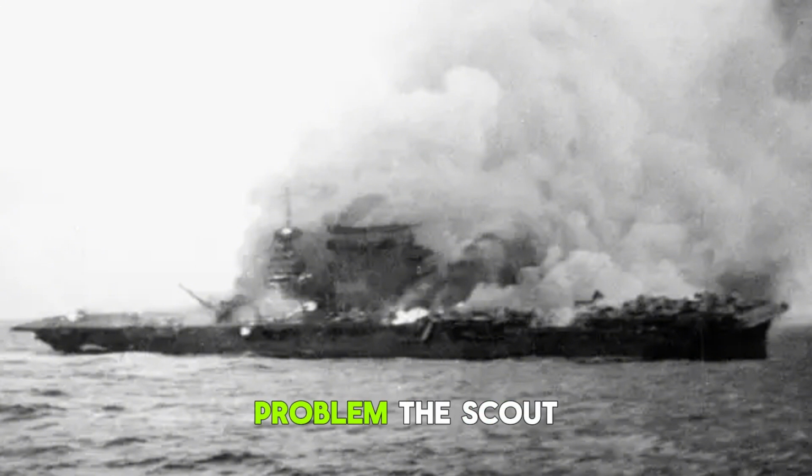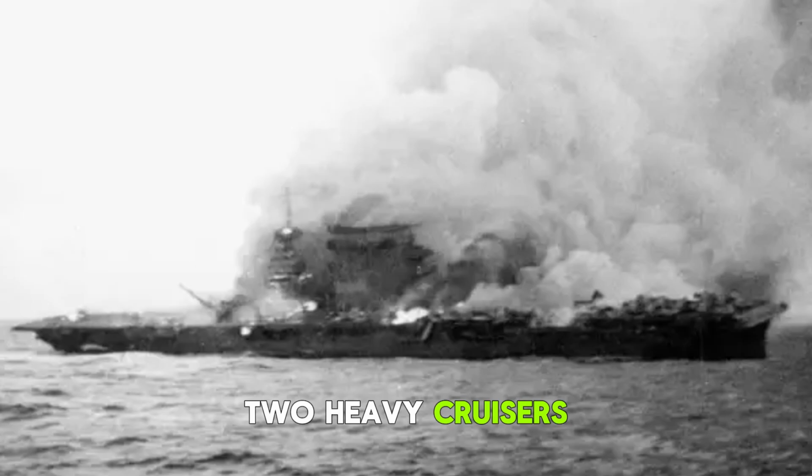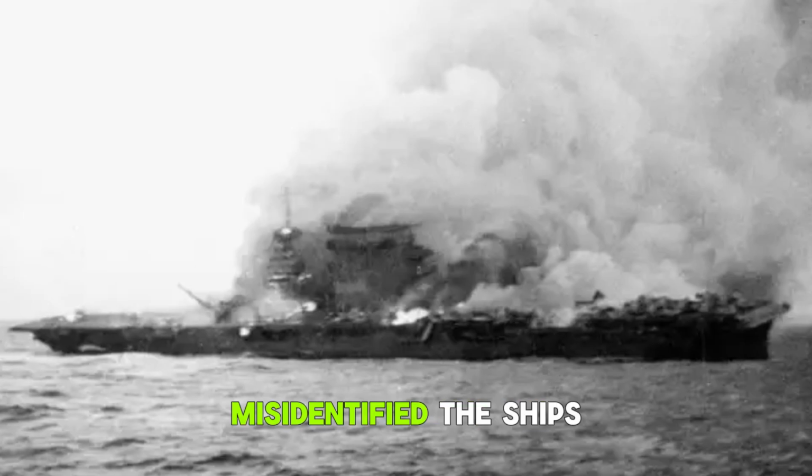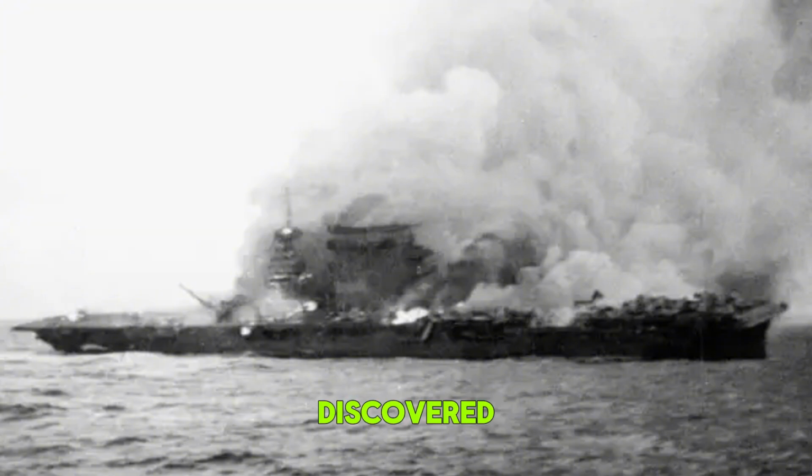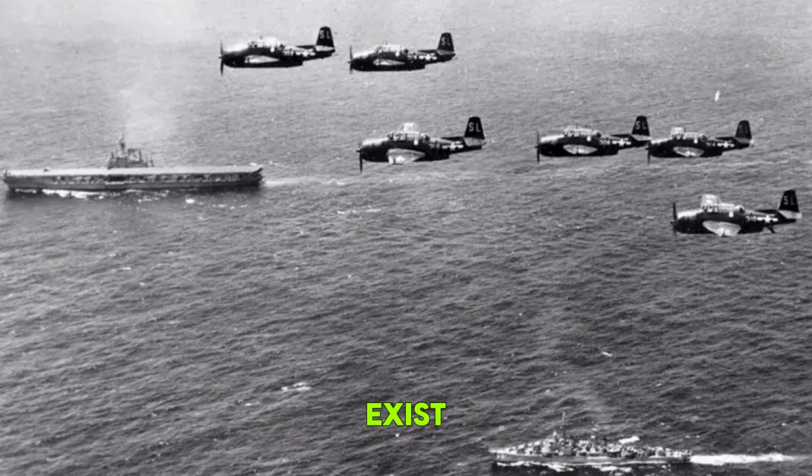There's just one problem. The scout made a coding error. The actual report should have read 2 heavy cruisers and 2 destroyers, not 2 carriers. The scout pilot misidentified the ships, then made a clerical mistake when encoding the message. By the time the error is discovered, the strike is already airborne, committed to a target that doesn't exist.